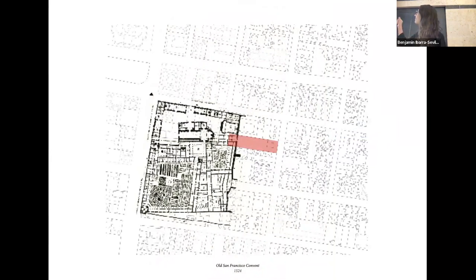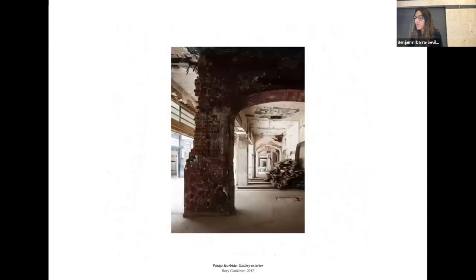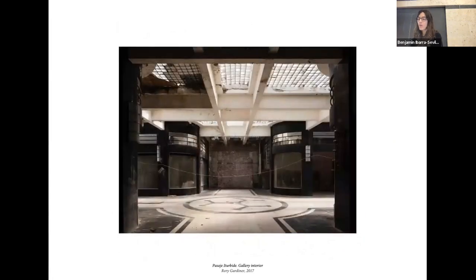And here we can see in the floor plan, the old San Francisco convent is part, or used to be part, of the site that is in red. And there are still those vestiges or remains from that historical period. So we wanted to strip the ruins of the convent of San Francisco and create the access with those remains of a structure, while also maintaining the Art Deco language along with the contemporary intervention.